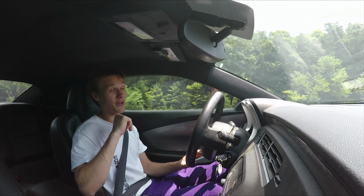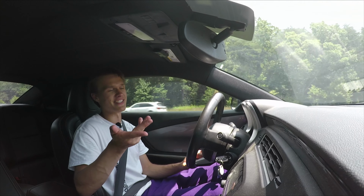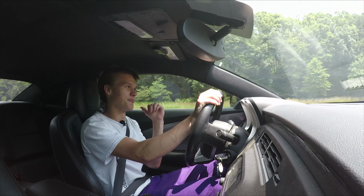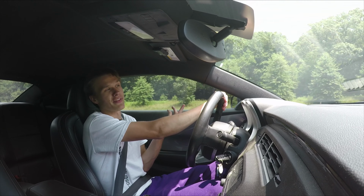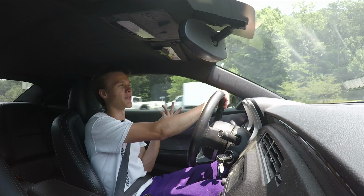Also, something Kris did that I thought was really, really cool was he put sequential taillights on here, which is a Mustang thing. But I'm gonna be honest with you, I think this car rocks it a little bit better than Mustangs. Honestly, I think it looks better. I think the taillights look a little bit more aggressive. They're also smoked, which I think is very cool.